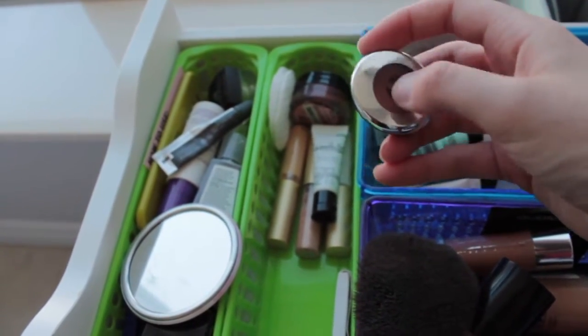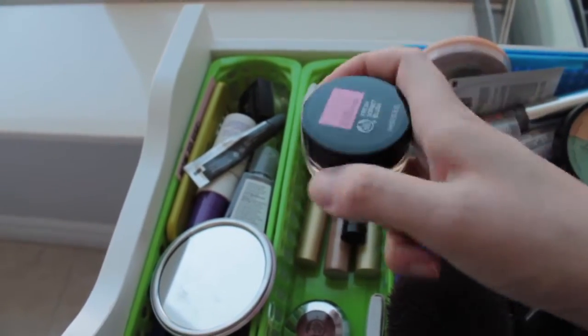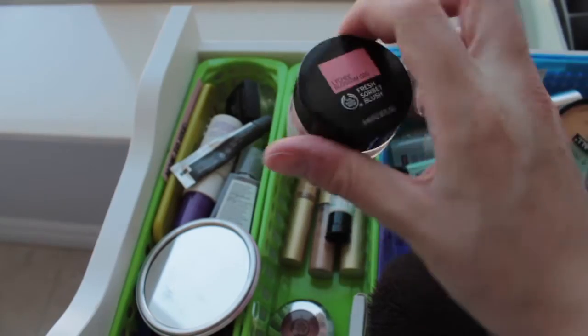So I took that out of a face palette from Eve Pearl. And then this is one of the Body Shop Fresh Sorbet blushes, and I have the shade in Lychee.